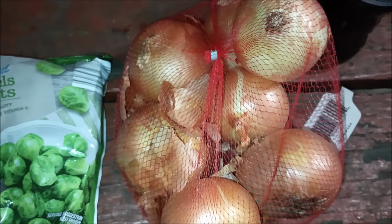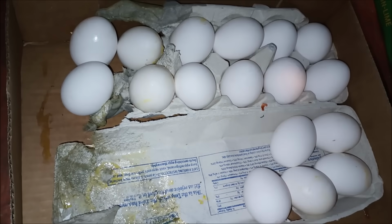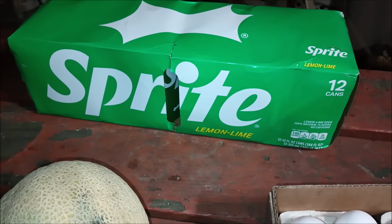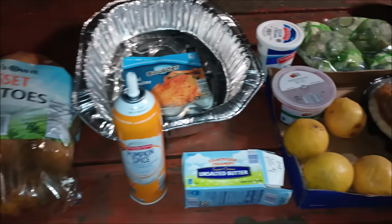We've got onions. These are some nice looking onions. We've got eggs in kind of a yuck container there, but par for the course. And then we have a full 12 pack of Sprite. Here we go with the quick scannerino.